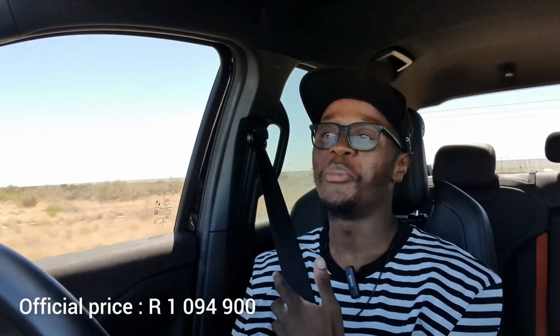If you can spend over a million on a vehicle, you don't care about fuel efficiency. And if you're buying a V6 turbo petrol 292 kilowatt bakkie, you shouldn't be caring about fuel efficiency. But for the sake of the review, I don't know what the claim is. We're going to learn all of that tomorrow. But the lowest I went was 13.1. That's the lowest I've gone.